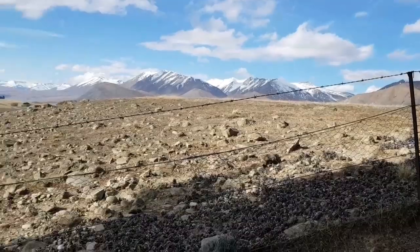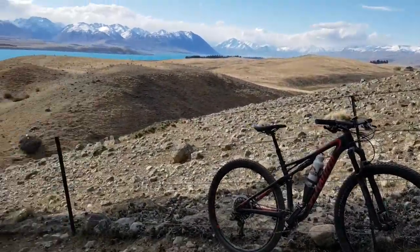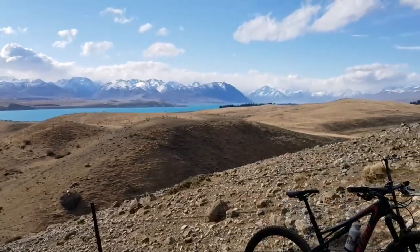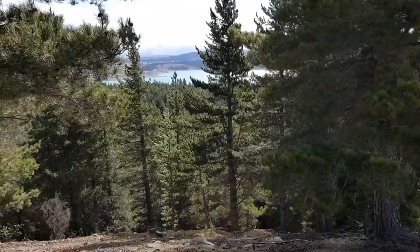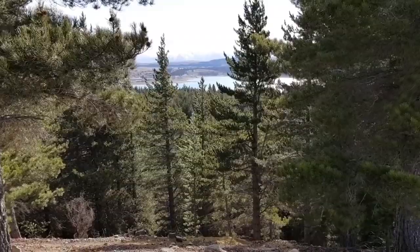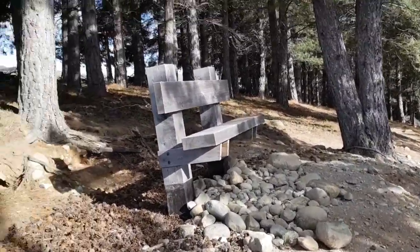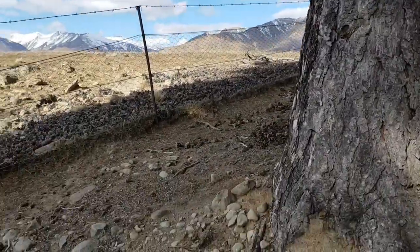Old lookout track, and it's pretty impressive. Bit of a climb to get up here. That's Lake Tekapo. Beautiful, beautiful colour with the Southern Alps going along there. Woo! And Tekapo is just at the end there. Oh wow! It's a track and just a nice seat. Yeah, and just alpine tussock land. Pretty cool.